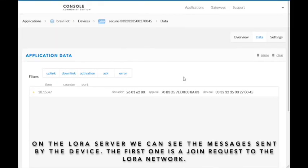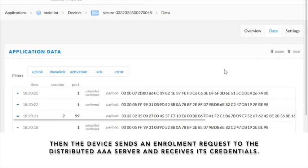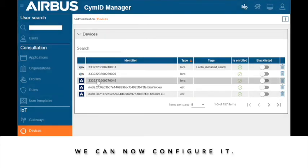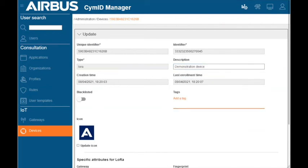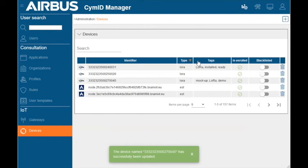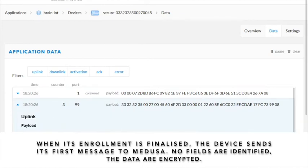On the LoRa server, we can see the messages sent by the device. The first one is a join request to the LoRa network. Then the device sends an enrollment request to the distributed AAA server and receives its credentials. On the distributed AAA layer, we see that a new device, third line, is now enrolled. We can now configure it. When its enrollment is finalized, the device sends its first message to Medusa.